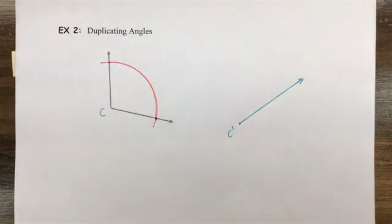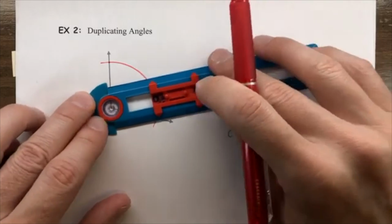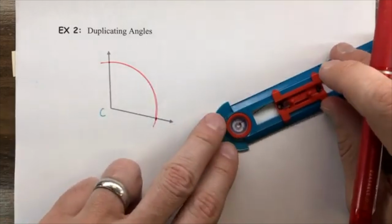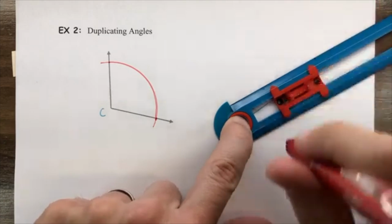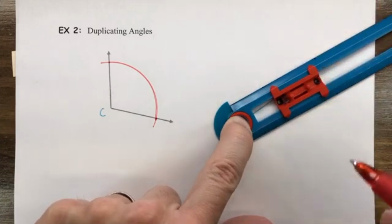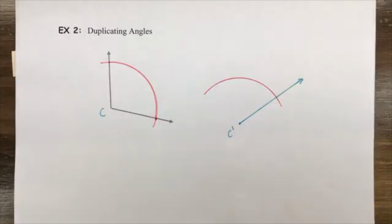Okay, now what I'm going to do, without changing the setting here, I want to keep this the same. I'm going to go over to C prime and make an arc that looks like that too. Probably a little bit longer than the one that we see, just in case. Okay, so I got that arc.